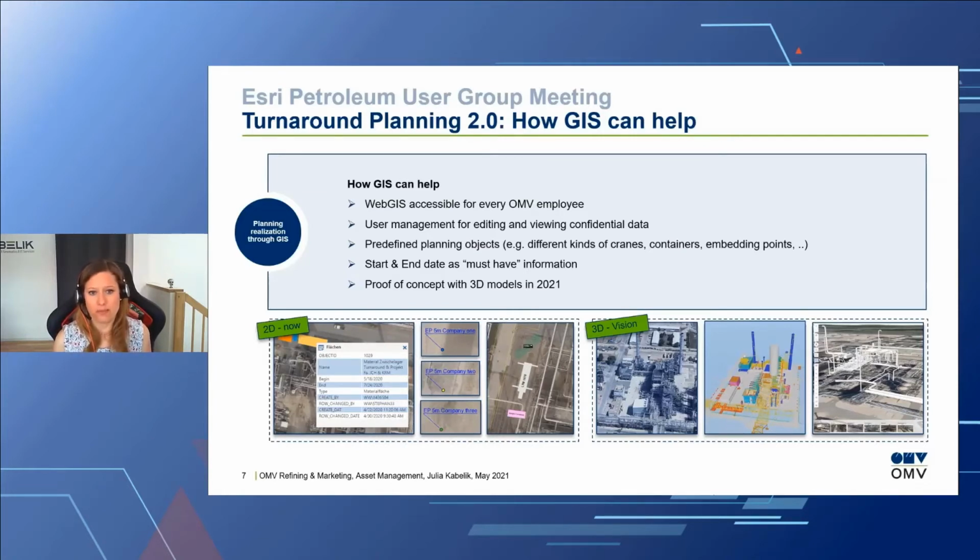We have those predefined planning objects with the object catalog, where we have cranes, containers, embonding points, and many more. We have a start and end date as a must-have information, which is really important because we now have a lot of information in the GIS, a lot of planning for each year. And with the start and end date, everybody can see from when till when an area is reserved. So if I need a specific area from June till October, and I see there's a container, I can click on it and get the additional information that this container is only here till May. So I have no problem if I want to use that area starting in June.